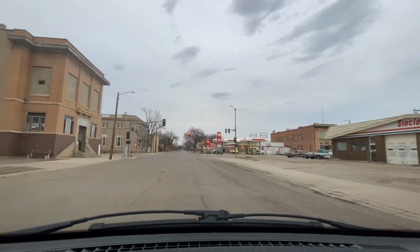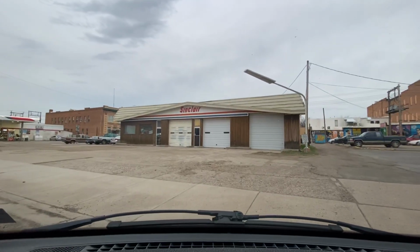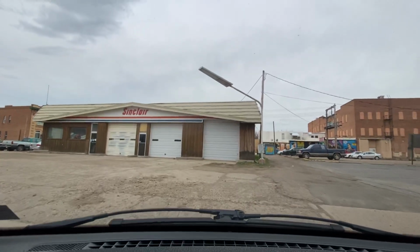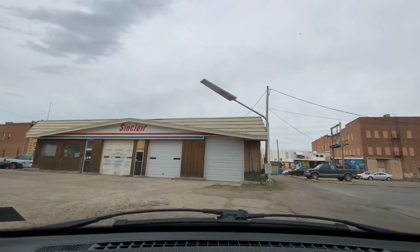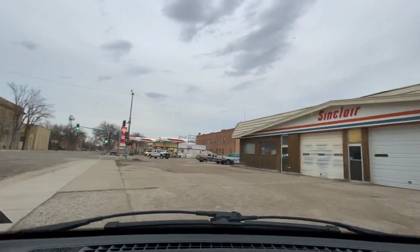Look, we got an original Sinclair's here. This looks like an original Sinclair's. See it? And then you can see that artwork back there. Yo, that wall is tough. That wall back there, you can see it from over here with the comic book stuff. That should be in the front of the building. That's some ill artwork. Man, I'm loving it.